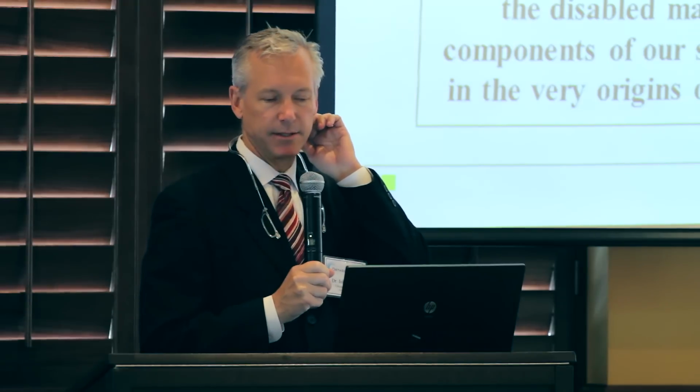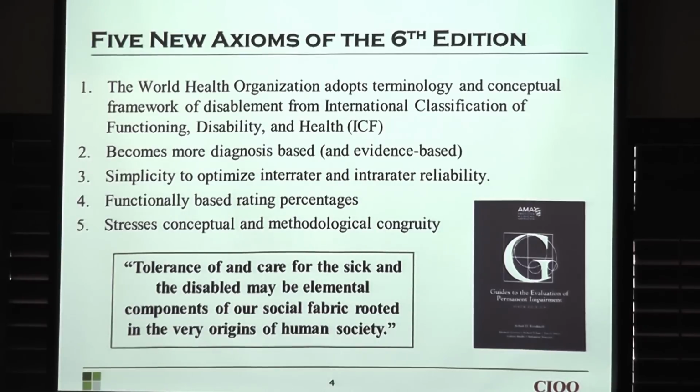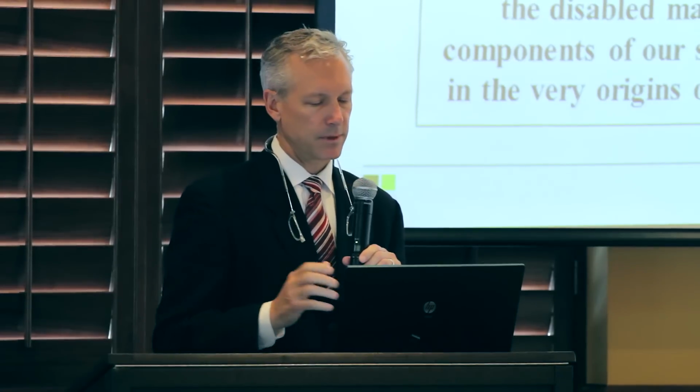So if we had to pick 5 big deals, so to speak, in the 6th edition, it uses a much more international format, less idiosyncratic. So the World Health Organization has adopted this concept of the International Classification of Functioning, Disability and Health. We'll call that ICF. It's very diagnosis-based, which is good, a little more evidence-based, a lot more objective as opposed to subjective. I think it's simpler, and there's less inter- and intra-rater error, meaning if John Cherf does the same impairment rating a month from now on the same person, I should come up with the same number. Or if John Cherf does an impairment rating and Dr. Primus does an impairment rating on the same individual, we should come up with pretty close to the same number.